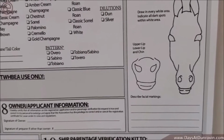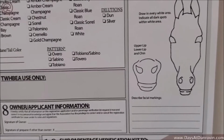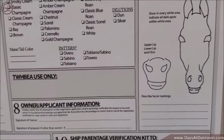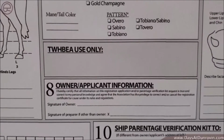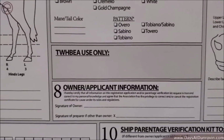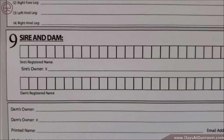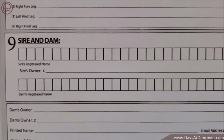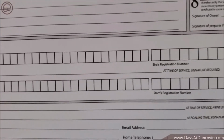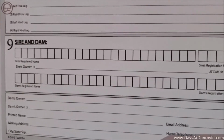Simple as that. It's pretty easily done, and it gives a specific written record as to what the phenotype looks like. And then, of course, you put in the owner application signature, and if you prepared it or not, or had someone else do it. And then one of the important parts that also has to go on this is the sire and dam information. Now, the sire's registered name has to go in, and the registration number along with that, and then who owned that sire at the time of the breeding to this mare.